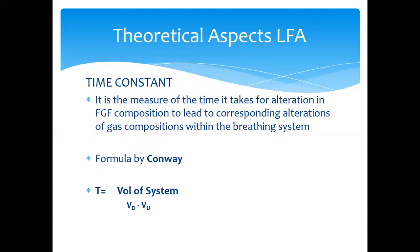Another concept we should be clear about, I mean, just now it might seem a bit disconnected, what I'm trying to say over here, but this is also an important concept. Once we have gone through all the theoretical aspects, taken together they will bring out a clearer picture of what exactly is happening. So this is one more concept, the concept of time constant. Put simply, time constant means that when we are doing low flow anesthesia, if I change the concentration of my sevoflurane from 3% to 5%, after how long will it affect the patient on the other end?